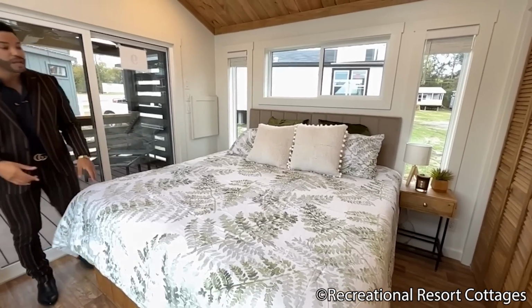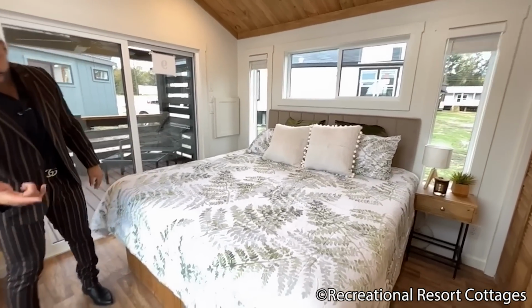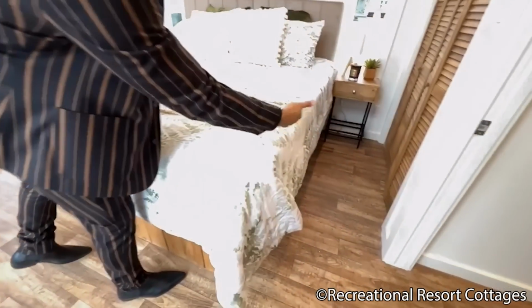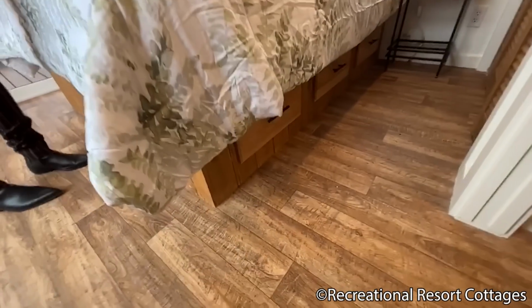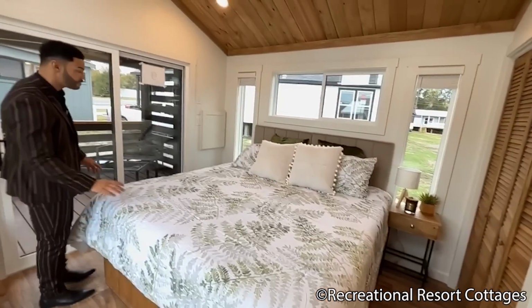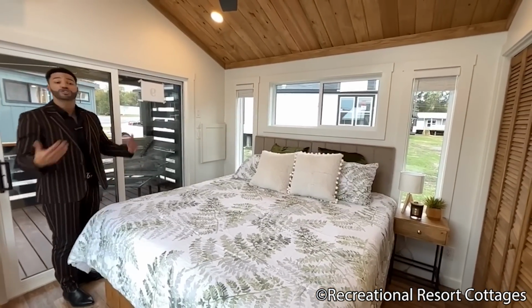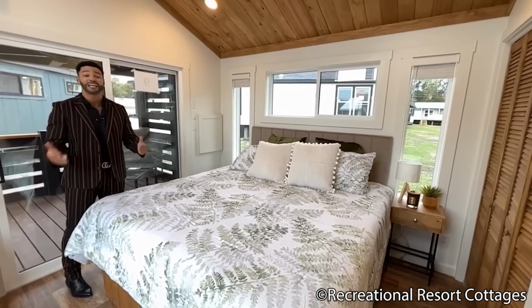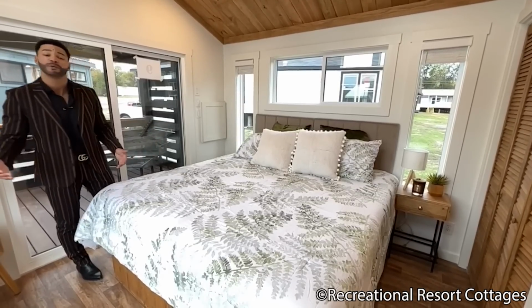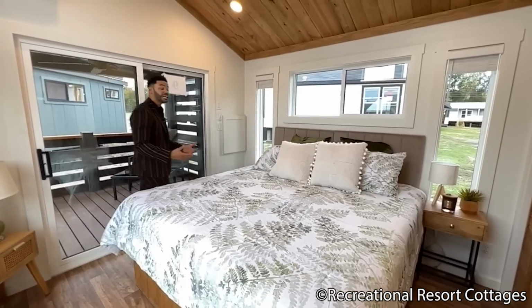And not only do we have this king size bed, you will also see we have a king size bed box. What's great about that is you have these 6 drawers of storage, 3 on each side, so you can store your goodies in right here for you, have that extra space. But we also wanted to showcase the king size bed in here and actually give you the visual of what that looks like to see how much room that you can have in a tiny home.